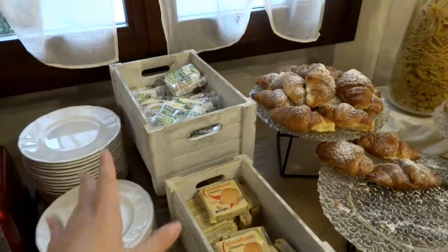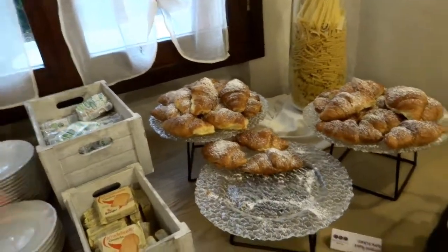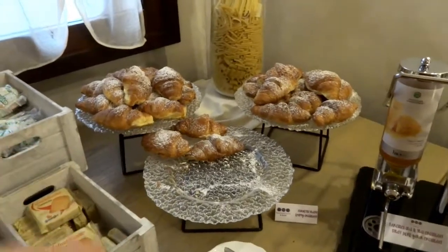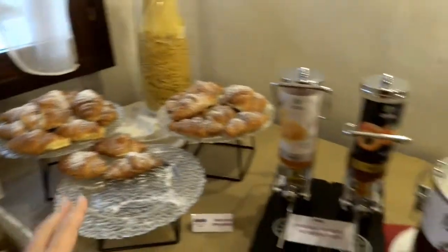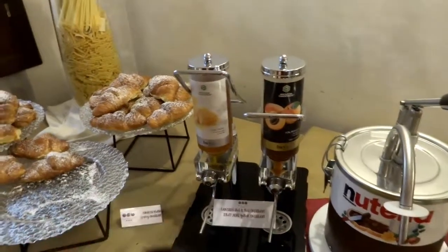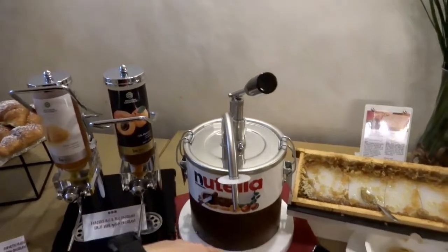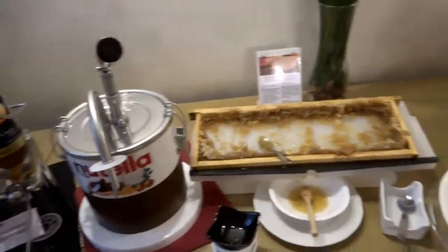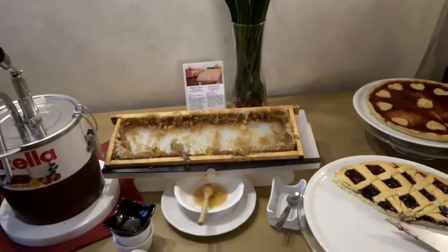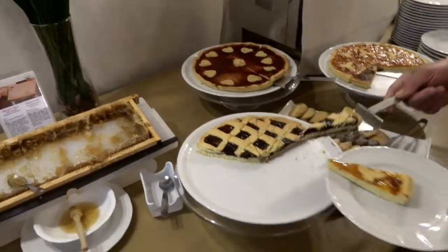These are your usual sort of like things. Every hotel has them. Croissant, and they're empty. And the nice thing is that you can fill them yourself. So it's apricot and it's honey and Nutella, of course, because we're in Italy, but I'm allergic, so can't have it. And these nice little cakes, these are very popular in Italy.